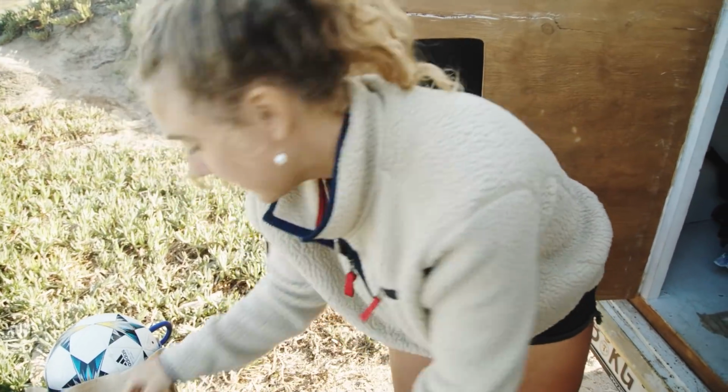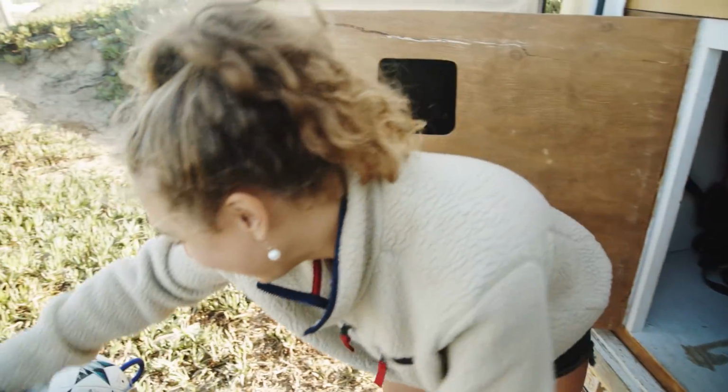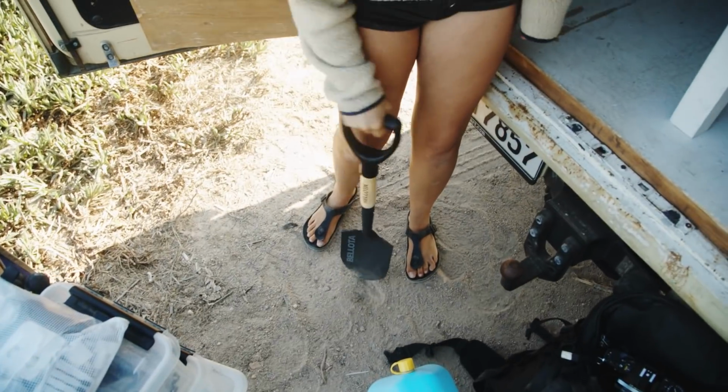Tripod, we don't use. GoPro stuff, we don't use. Yeah, we're still trying to pare it down. Yeah, this thing. Oh, this is my shovel that I've been trying to use to dig holes to put my compost, but it's a big fail because everything around here is just like that.